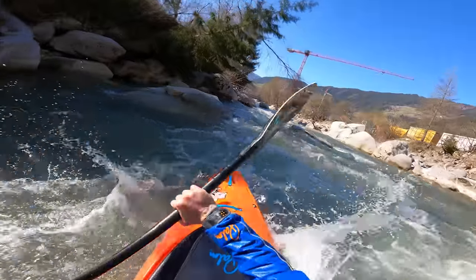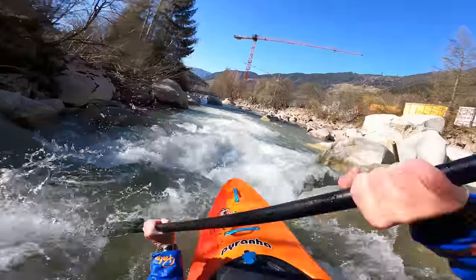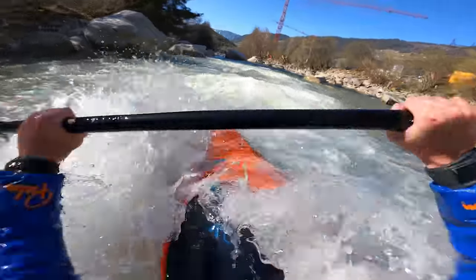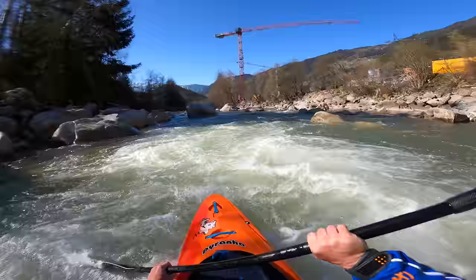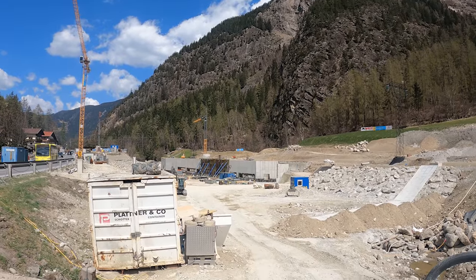Happy to have finally kayaked all of the Oetz River. Even happier still to have discovered that the rumours of an unrunnable mess aren't true, and that instead I have a new piece of water to session, but still so very sad about the ongoing work on the dam project in the Oetz Valley.